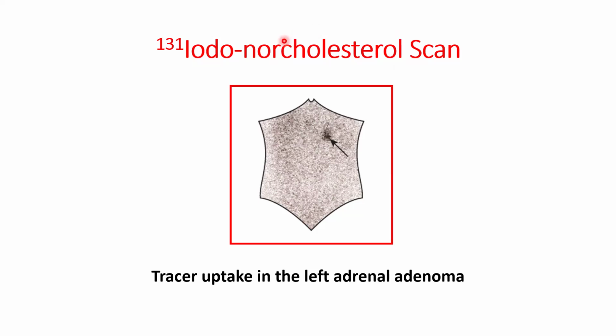Why did they choose cholesterol? Who can tell me? Why cholesterol? Because it takes part in the synthesis of the aldosterone. Yes, very good. You see, all the adrenal cortical hormones have a building block, which is cholesterol. So they take cholesterol and they label it with radioactive iodine to visualize a tumor, an adenoma in the adrenal.